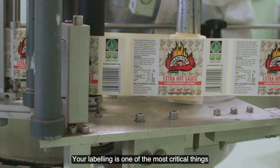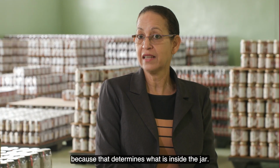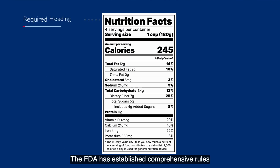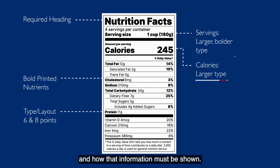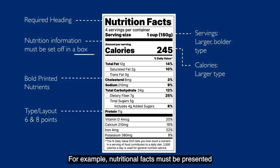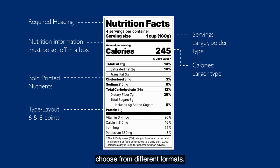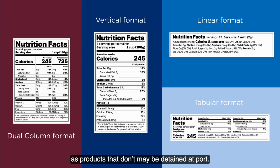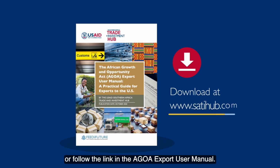Your labeling is one of the most critical things on your packaging because that determines what is inside the jar. A second crucial requirement pertains to nutrition labeling. The FDA has established comprehensive rules around what information labels must contain and how that information must be shown. For example, nutritional facts must be presented in a certain order using prescribed fonts and font sizes, although you can choose from different formats. It's crucial to comply with the labeling rules, as products that don't may be detained at port. A food labeling guide is available online at fda.gov or follow the link in the AGOA Export User Manual.